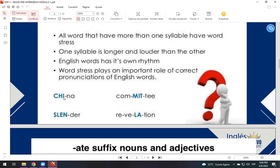For example, China. Repeat after me, China. China. La fuerza va en cha. Ahora, commitment. Commit. La azul. Commit. Committee. Sí, al final. En medio. Este lo lleva en medio. ¿Pero por qué? Because this word China just has two syllables. But commitment, committee has three. It's in the middle.